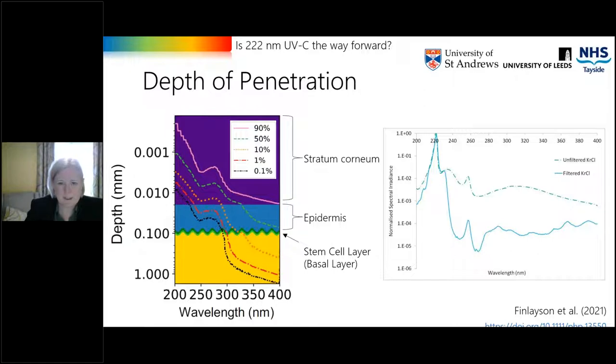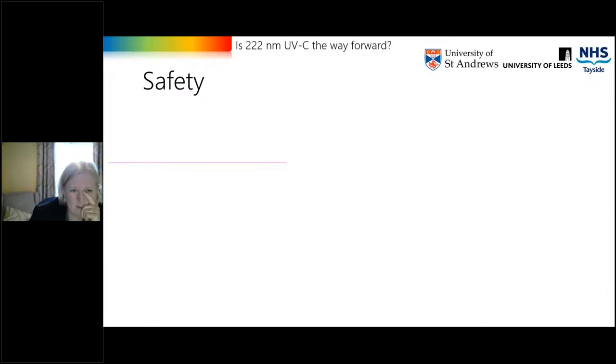This just shows you some of the penetration depths. It's showing the wavelength of light versus the depth it penetrates down into the layers of skin. The stratum corneum is just the very top layer of skin that protects. When it gets into the epidermis, that's where we start to really worry. If we look at where 222 is, you can see that you really don't get any penetration down into the epidermis layer. If we put 254 on there, you start to see more significant penetration of that light down into the skin. So it is much safer. And of course, we can filter these lights to make sure they produce at a particular wavelength spectrum. There are lots of studies now that have looked at the safety of this. Let's see, my slides fail.